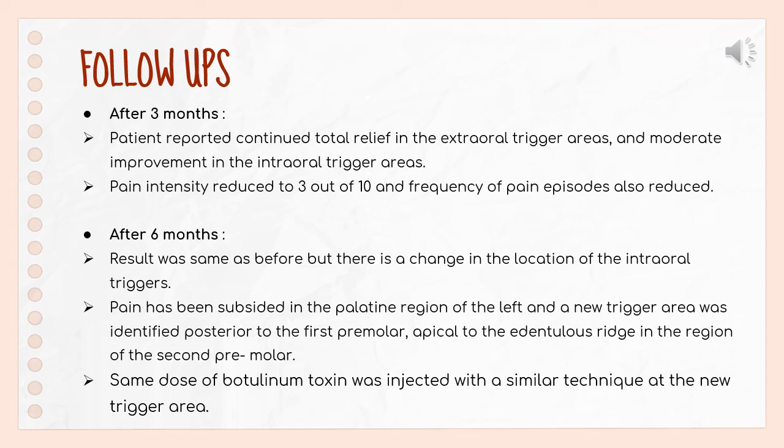After 3 months, the patient reported having continued total relief in the extraoral trigger areas and moderate improvement in the intraoral trigger areas. The pain intensity also reduced to 3/10, and the frequency of pain episodes also reduced. The patient also reported drooping of her smile to the left side as a side effect, and denied any dryness in the injection area. The extraoral and intraoral injections were performed again using the same procedure and dose.